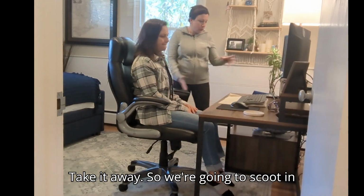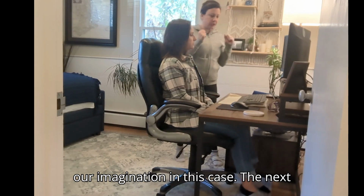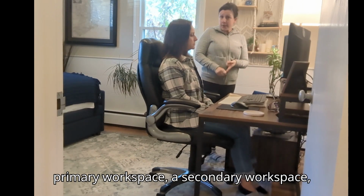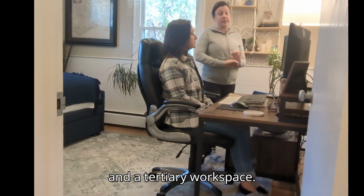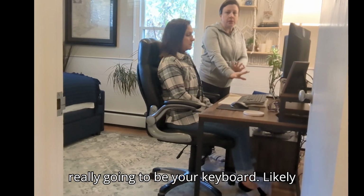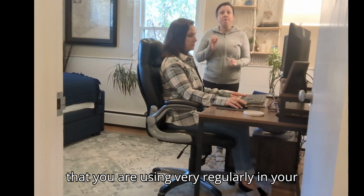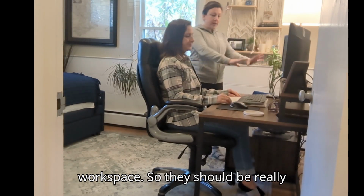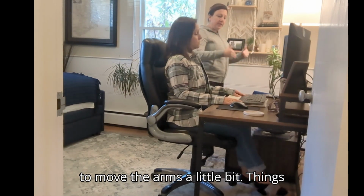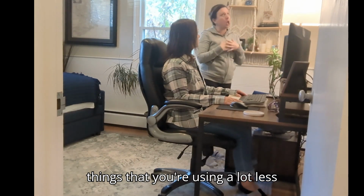We're going to scoot in, and ideally the feet are going to be planted on something. We're going to use our imagination in this case. The next thing is looking at your actual desk setup. There's something called a primary workspace, a secondary workspace, and a tertiary workspace. Tertiary, so fancy. The primary workspace is really going to be your keyboard, likely the mouse if you are using one, things that you are using very regularly. They should be within reach. You should only have to move the arms a little bit. Things that are out at secondary and tertiary, you're using a lot less frequently.